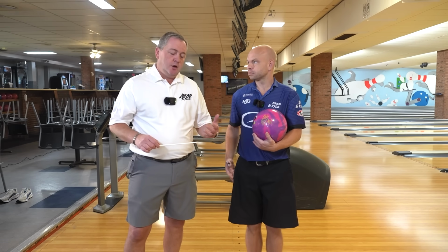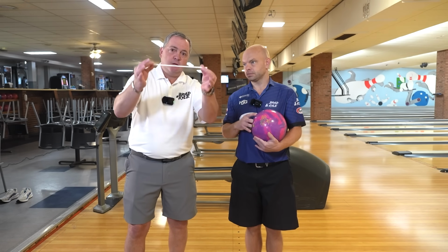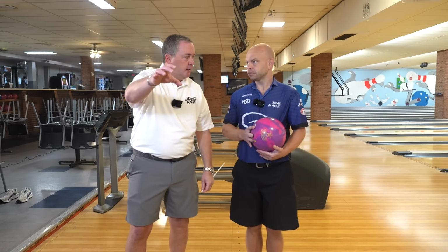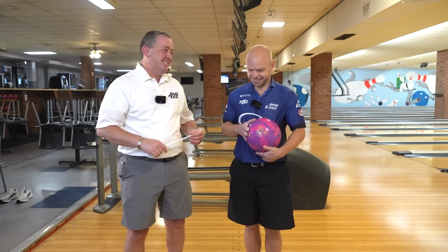And think of the added benefit. There's a secondary benefit, a byproduct to it that is very good. If you're maintaining the equator of the ball through your swing, very clean and immobile, you're also moving your hand less. And lateral movement in bowling, for the most part, is a bit of our enemy. Yeah, it causes some inconsistencies. It causes some inconsistencies.